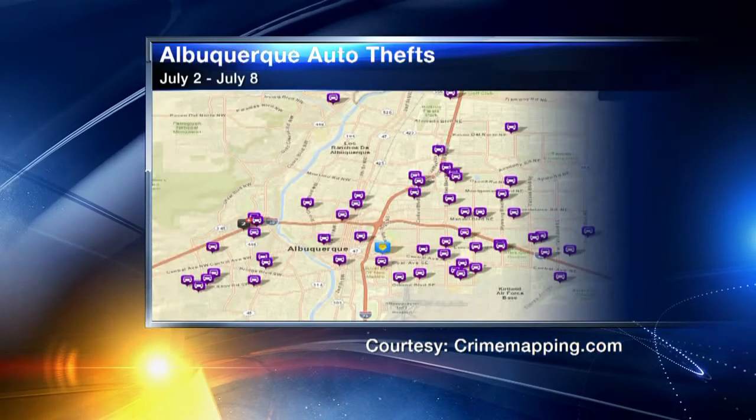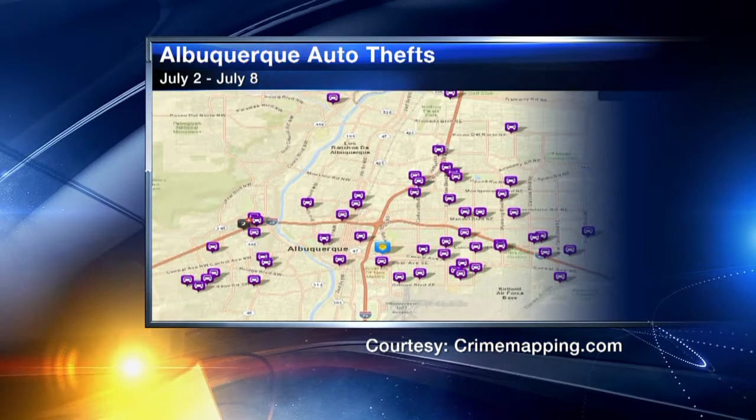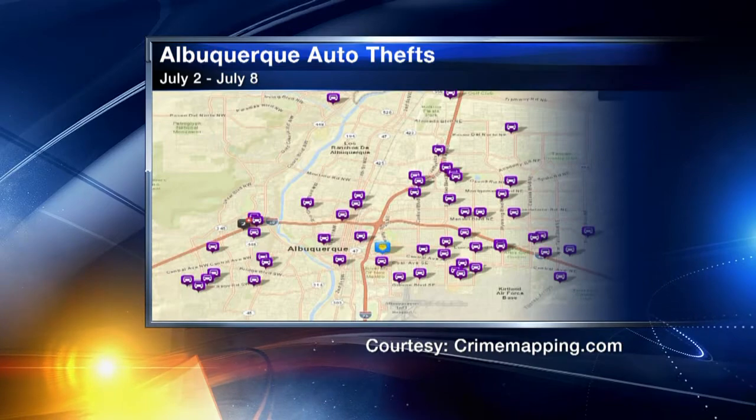Now, according to crimemapping.com, there have been more than 50 vehicle thefts in the Albuquerque area in just the last week alone. Now, we did not get a specific response from APD as to which specific vehicles are being targeted in the area, but again, that's an alarming rate that this is happening here in the Duke City.